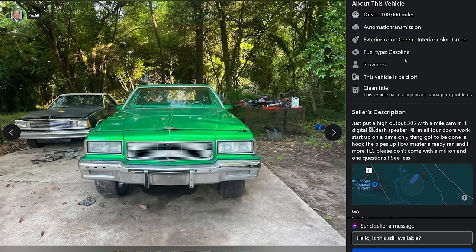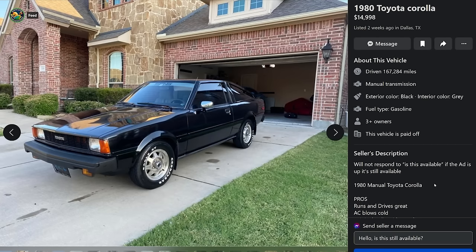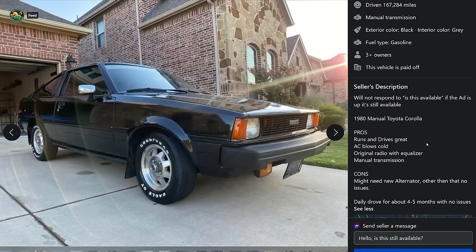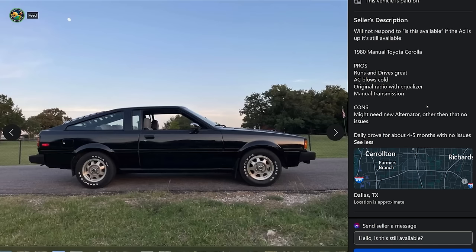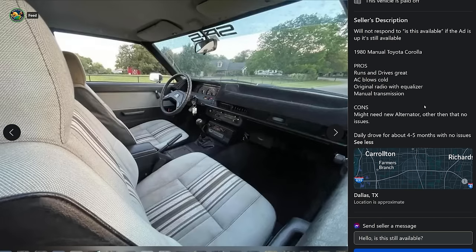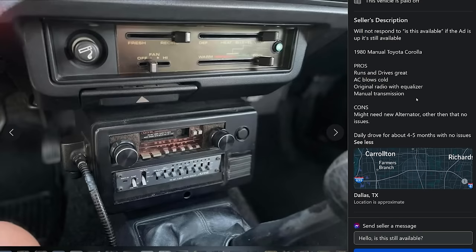Yeah, with more oil. Ooh, 80 Corolla. Oh. Yo. Ooh, that's a cutie. 167,000 miles. Will not respond to "is this available." If the ad is up, it is available. 1980 manual Toyota Corolla. It runs and drives great. The AC blows cold. Original radio with equalizer. Manual transmission. Cons: might need a new alternator. Other than that, no issues. Daily drove it for 4 to 5 months with no issues. If you want a slow ass car, that's pretty cool. But he's crazy with that price.